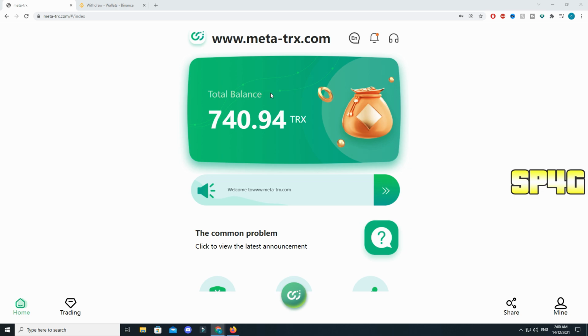At the same time, if you do want to withdraw the limit, all you need to do is just get the address of your Binance TRON. You just need to go ahead and put it in here, put in the amount that you want to send to your Binance, and then just click on withdraw after putting in your password for your safety, and it will be added to your Binance account.